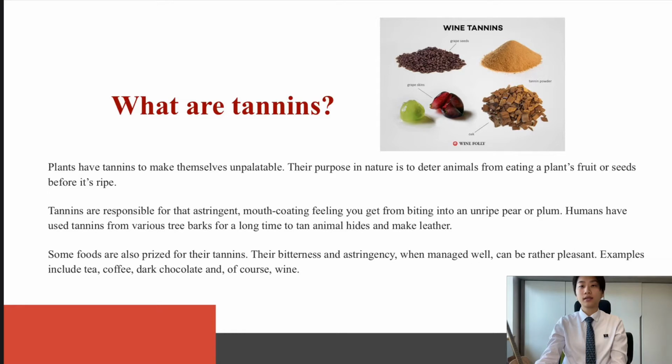What are tannins? Plants have tannins to make themselves unpalatable. The purpose in nature is to deter animals from eating the plant's fruit or seed before it is ripe. Tannins are responsible for the astringent, mouth-coating feeling you get from biting into an unripe plum. Humans have used tannins from tree bark for a long time to tan animal hide and make leather. Some foods are also prized for their tannins. The bitterness and the astringency, when managed well, can be rather pleasant, for example in tea, coffee, dark chocolate, and of course wine.